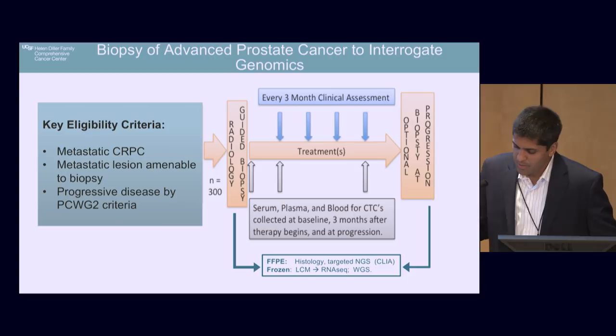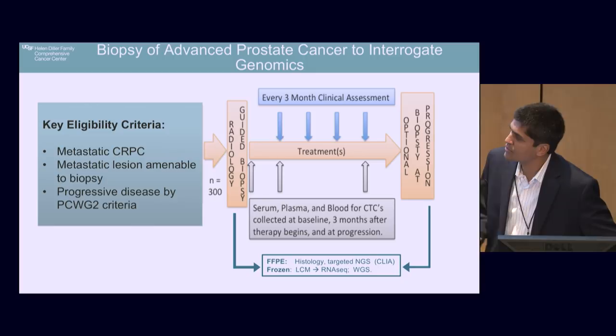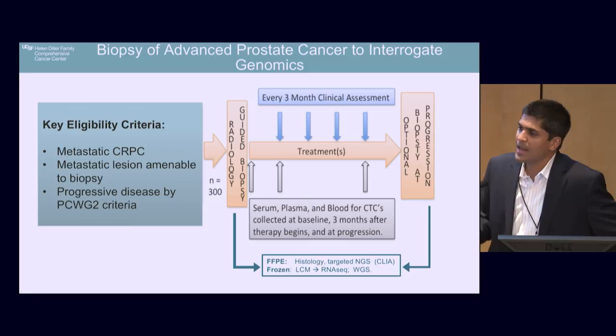And the great thing about this study is it allows us to really start to get at this question of the genetics of metastatic hormone-resistant prostate cancer. You know, I told you that most of the time this cancer goes to the bone, and previously this was a real technical challenge. How do you get tumor samples out of bone metastases and have enough material to actually do genetic testing and understand what's going on at a biologic level?